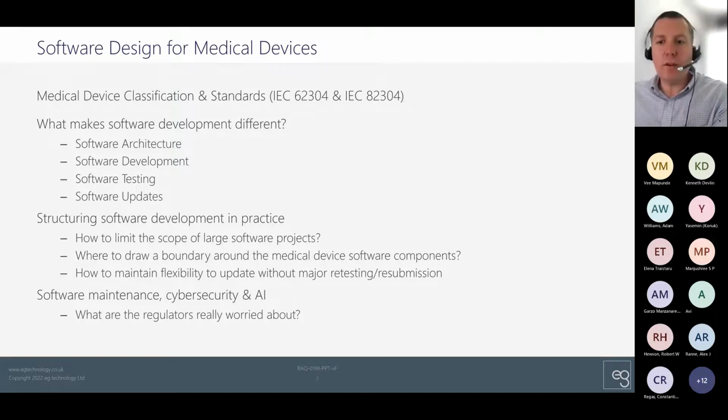Then during the second half of this presentation, rather than a rather dry run through the standards, I want to try and take a slightly more practical approach and look in a bit more detail at different ways that you can actually structure your software to help keep some of the safety critical aspects more manageable.